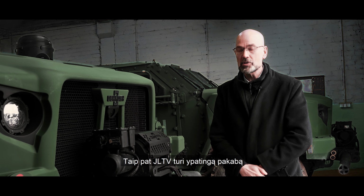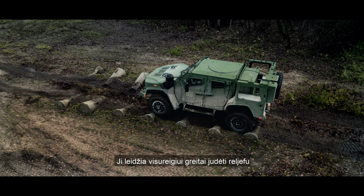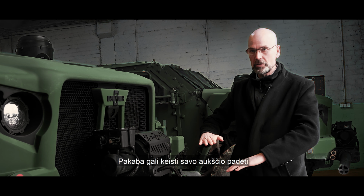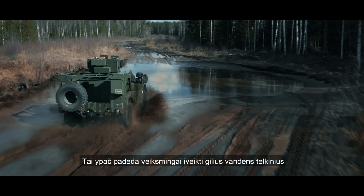Also, it has a very special suspension. It allows you to navigate terrain quickly and raise and lower the vehicle so you can ford deep water.